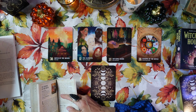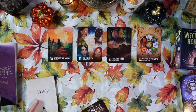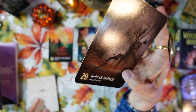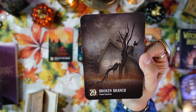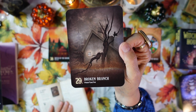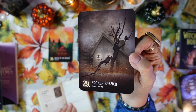And finally, the final card, which is, let me see how it's described here. The final outcome for this month, and that card is number 29, the Broken Branch. The key word for this is heartache. Don't be discouraged yet. Let's see what it says. This may be also talking again about the cycles of life, where things are up, down, and up again. Severing, letting go of unhealthy limbs for greater good. And the companion card for this is the Three of Swords in the tarot.